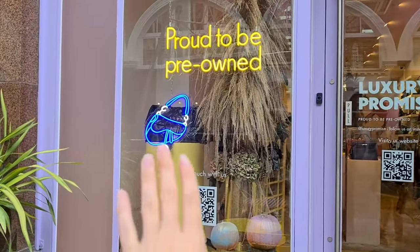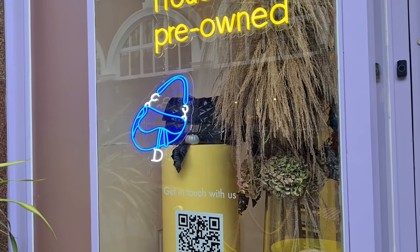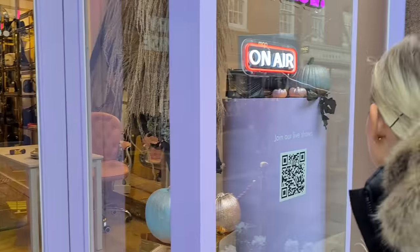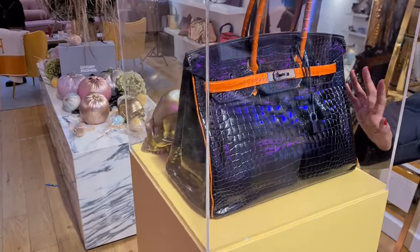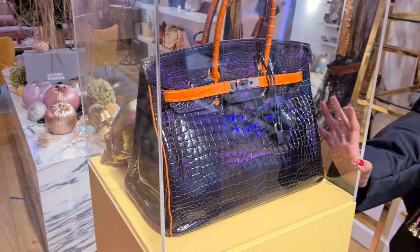That big, huge reissue bag. Can you see that? Wow, that's big. I've never seen such a big bag. It's incredible. Okay, let's go in. Look at this. It's perfect for Halloween. It is, because it's black and orange. Yes, I know, it's amazing.